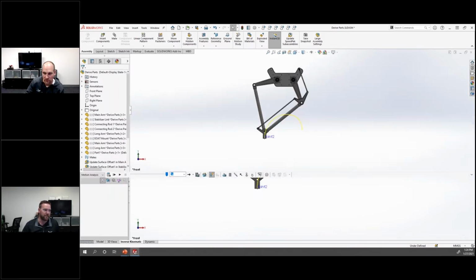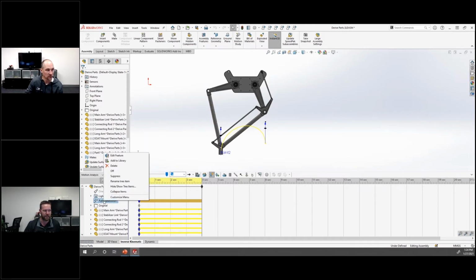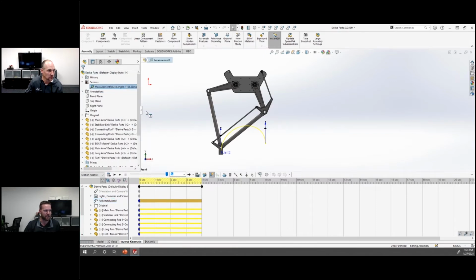So here what I have set up is just a simple tool with a kind of end of arm feature on here. And I have a path sketch drawn out that, I guess I probably should have made a different color. Yellow is difficult to see. But I just have a path made on a point on the end of this mechanism. And I can define a path motor in SolidWorks Motion. I use a sensor on that sketch that measures the length of that spline. So I know that it's 1104 millimeters long.